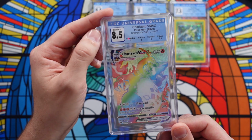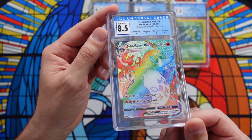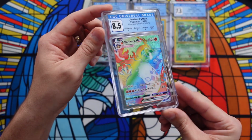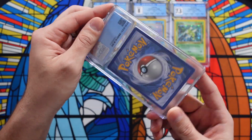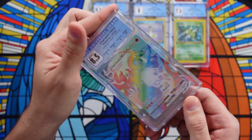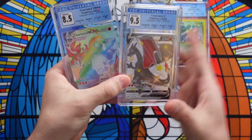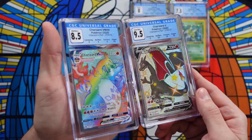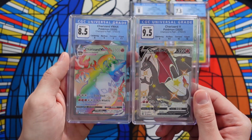So if the centering wouldn't have been so bad, I would have got a 9 on this, which I would have been really, really happy about. But this is not a card for the intention of selling. I pulled this myself, and both of these, having pulled them both myself, they're not going anywhere. I'm keeping them because I think they're great. Really stoked to have these back.